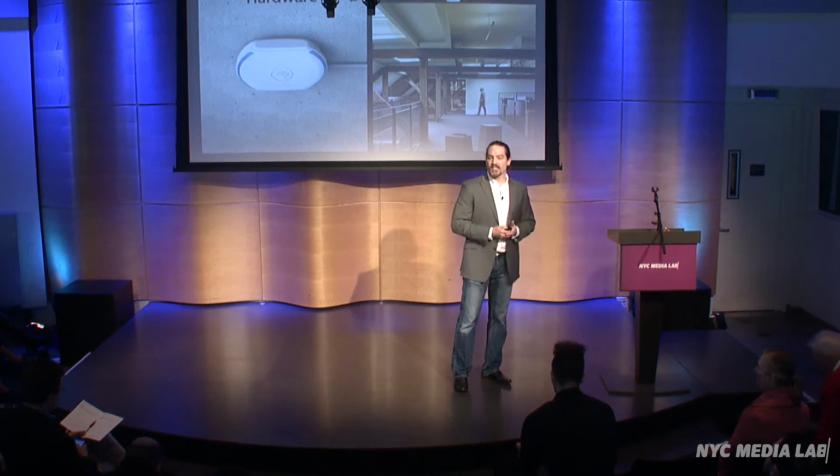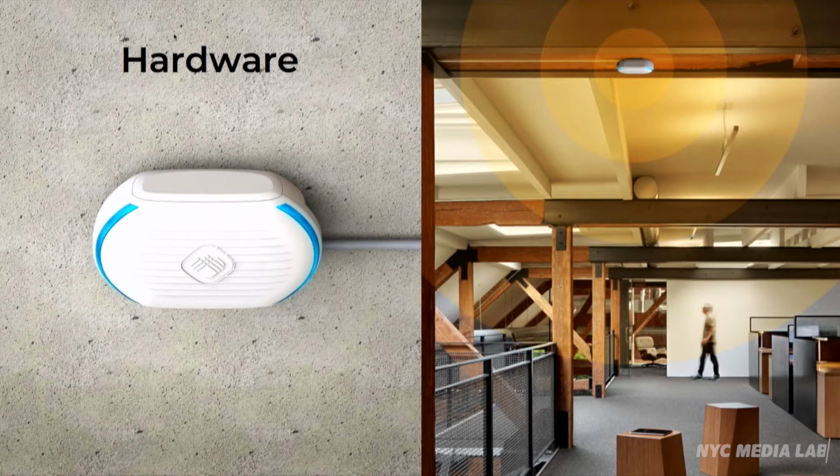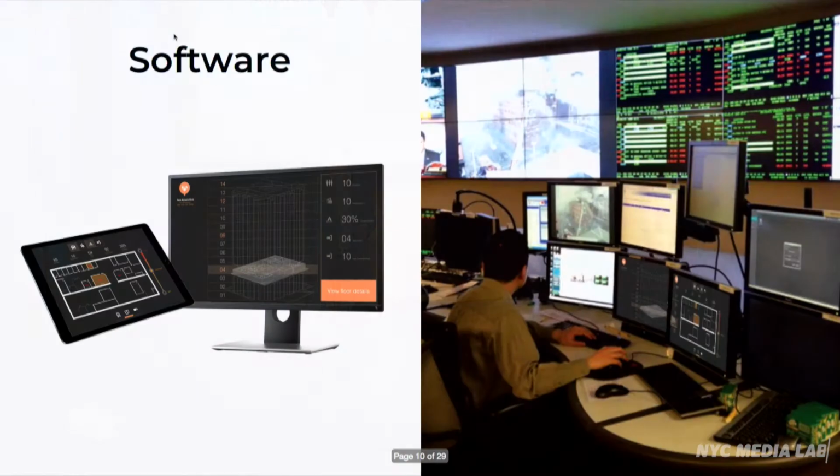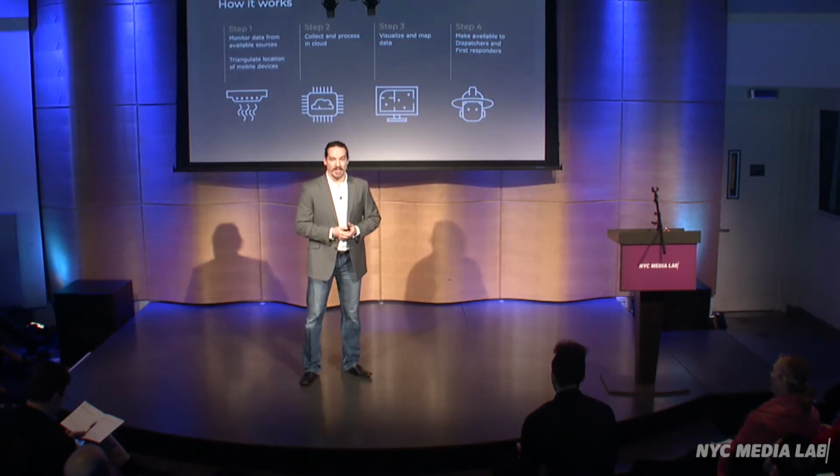The platform consists of building-installed hardware modules that are able to triangulate the location of our wireless devices and thus triangulate the location of us, as well as a cloud-based visualization software program that then projects this data onto preloaded floor plans. So how does it work? Basically, it has 4 steps.